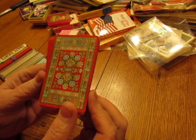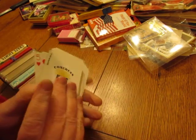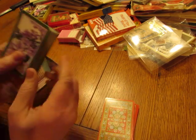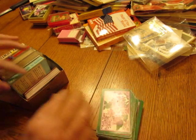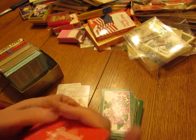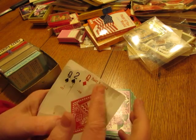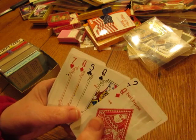Oh, this is pretty. It's a really pretty card. This one has lilacs. And this one is Rook. That's pretty. H for my last name. Why would Rook? Oh, H for Hasbro. That card got ruined, but look at how pretty these are.